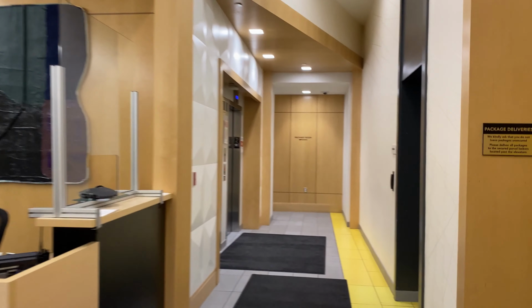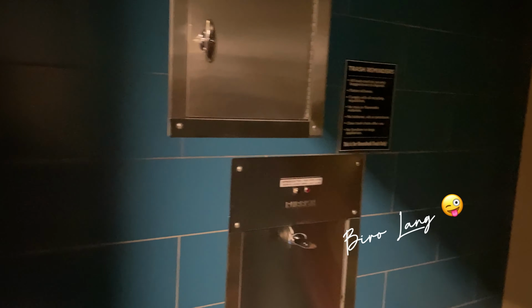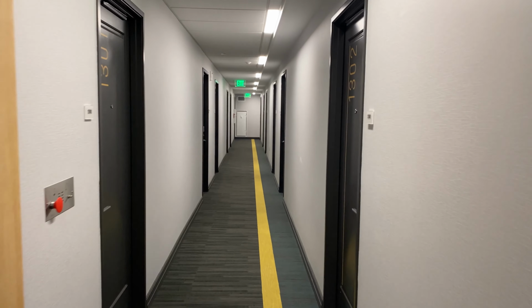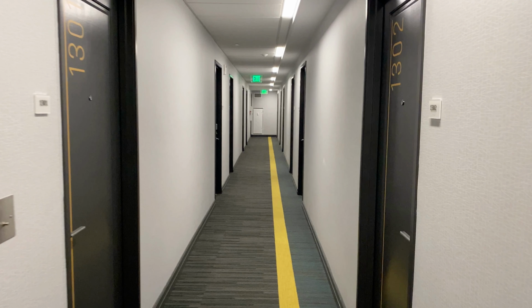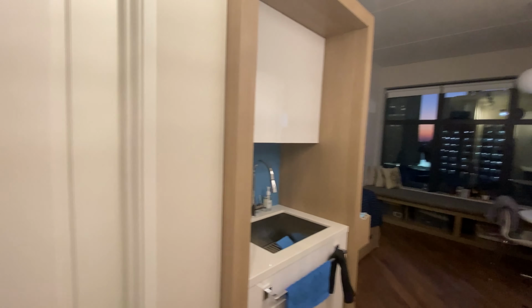First door. Second door. So to take the elevator all the way to 13th floor. Going up. 13th floor. Let's see. Oh, wait, that's the wrong room. Let's go here. Here we go. It's the entrance.